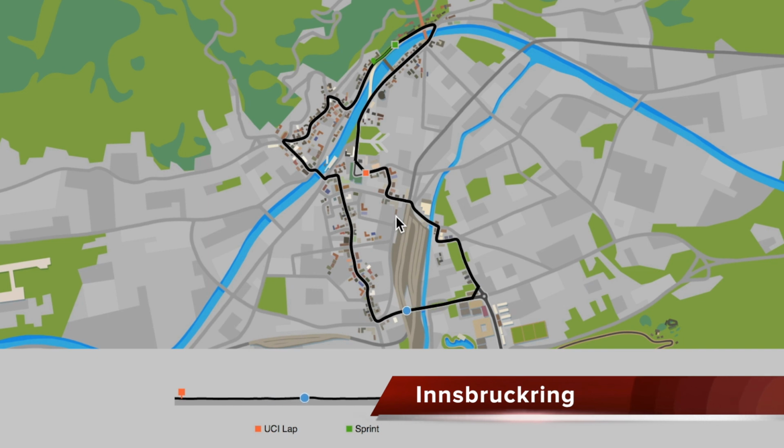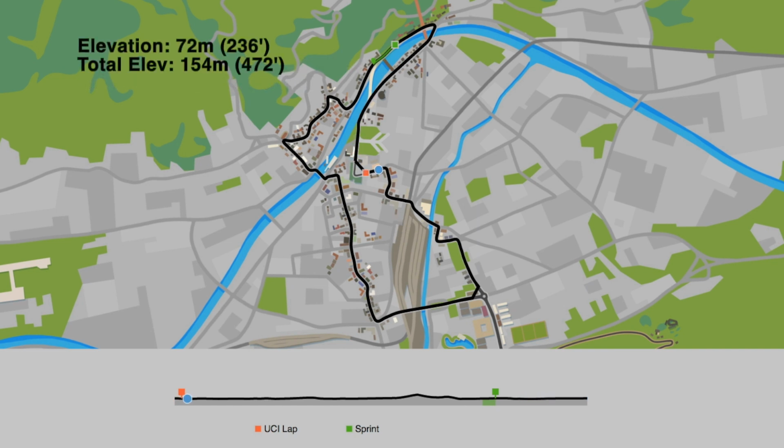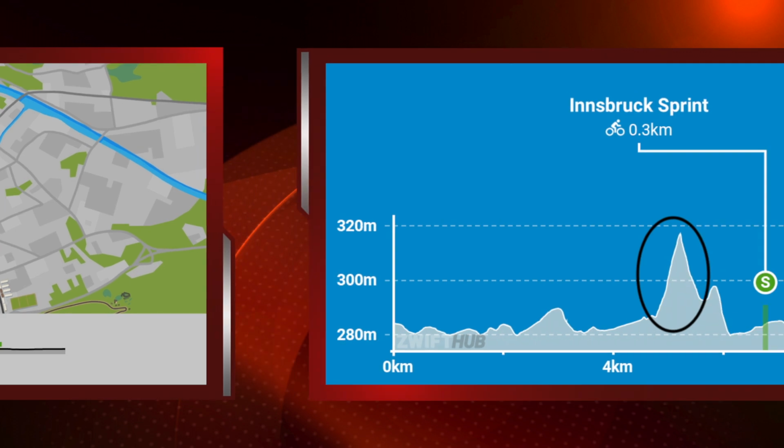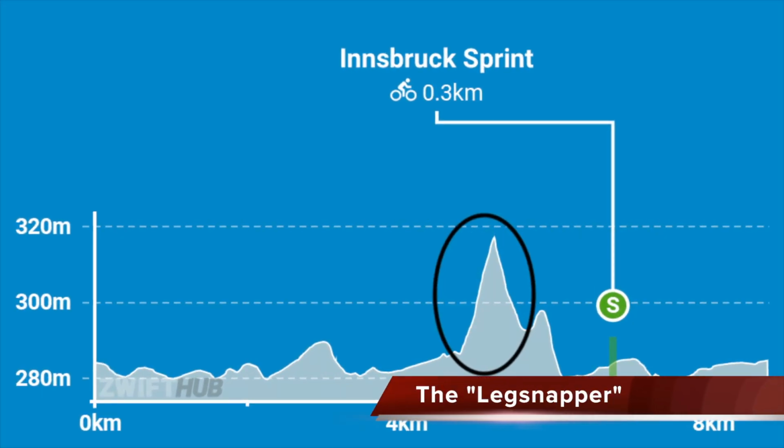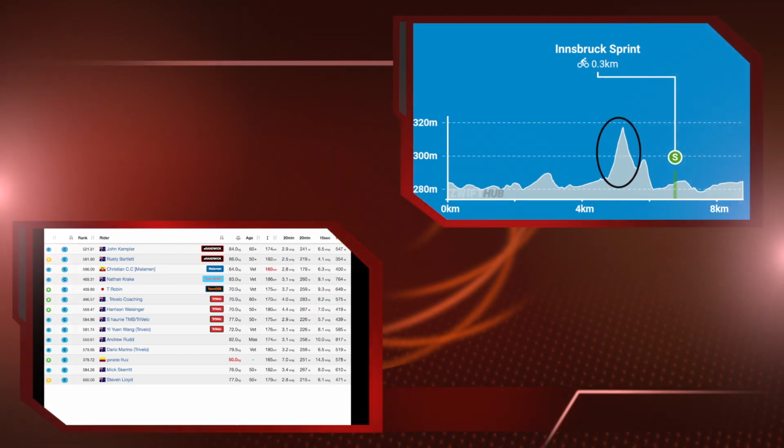Today we are racing Innsbruckring. 2 laps, total distance of 17.6 kilometers, and total elevation of 154 meters. The Innsbruckring has the legsnapper, which is a 450 meter climb at roughly 7%. That always makes things a little bit interesting.